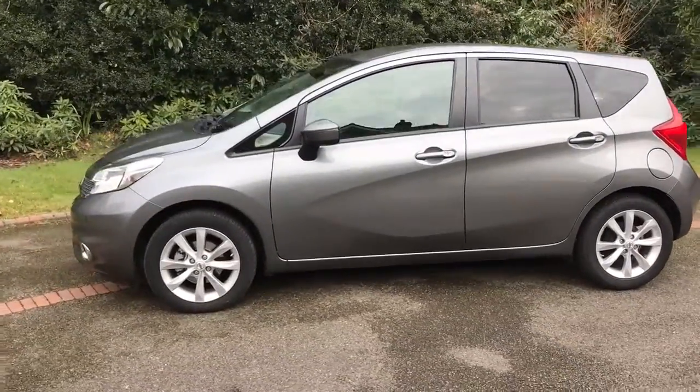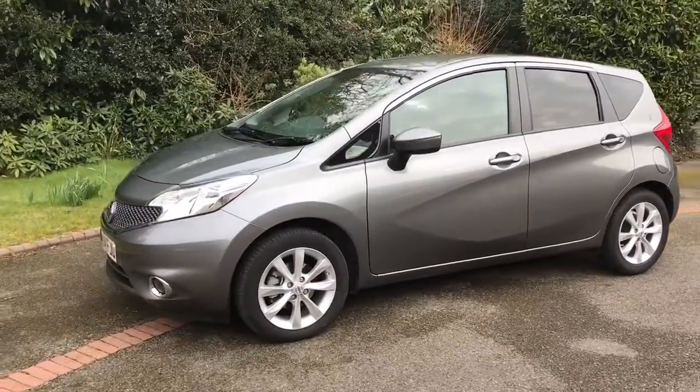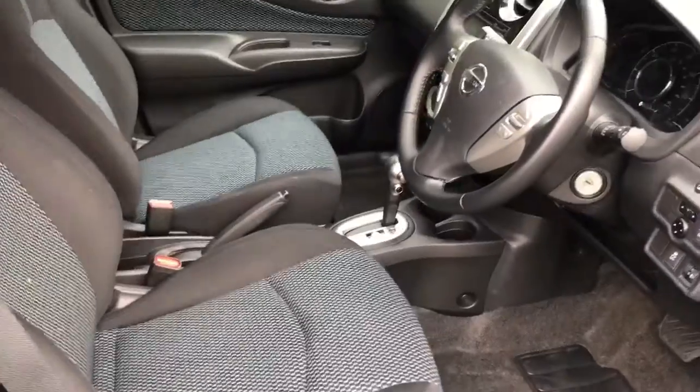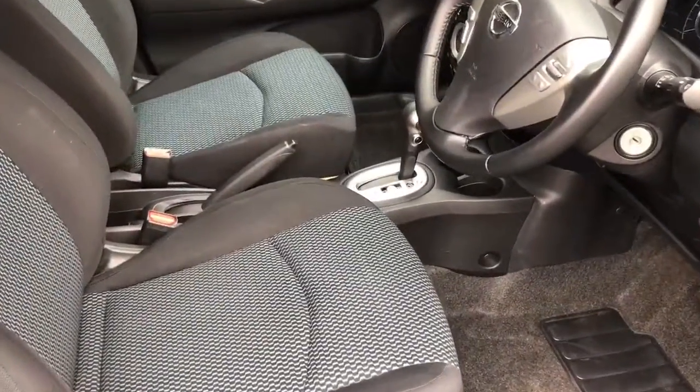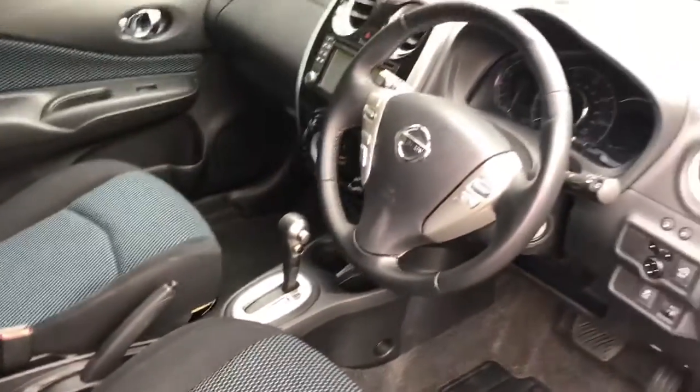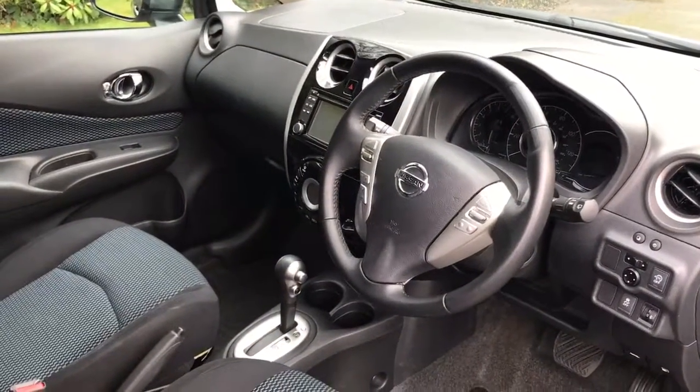But now that we've done a full circle of the car, you can see that it's in fantastic condition the whole way round. So just briefly before we climb in, I think it's well worth seeing the interior from this exterior point of view. These seats are in great condition, as you can see, and there's plenty to run through on the dashboard, so let's hop in and we'll do that right now.